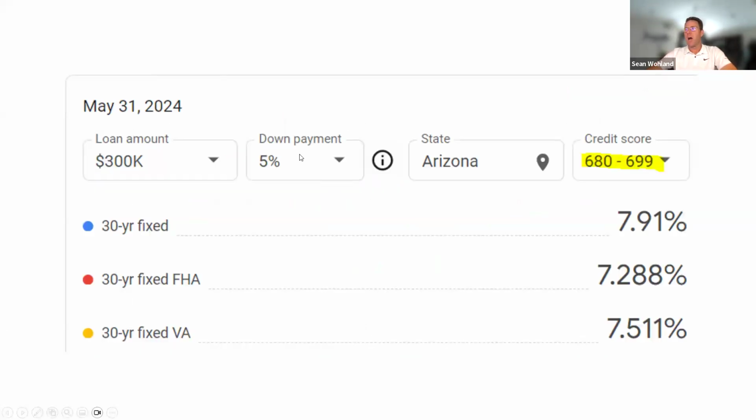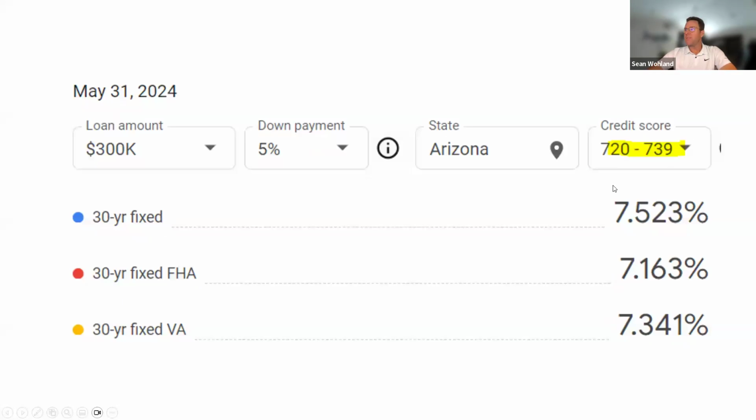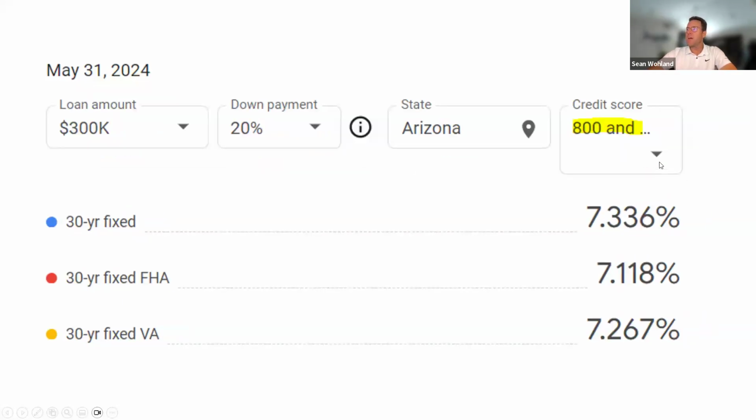So where are we? I'm going to start with the bad. If you're a buyer that has mediocre credit and you're doing 5% down on a conventional loan, 680 credit score, you're going to be looking at a high 7s. Remember, your credit score is the biggest determining factor in your rate. So look at FHA, you're in the low 7s. Big difference if you have a lower credit score. Now, what happens if you go higher in credit score? That rate starts to come down on a 30-year fixed. With an even better credit score, you're at 7.336.